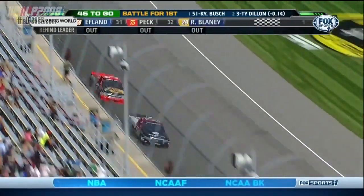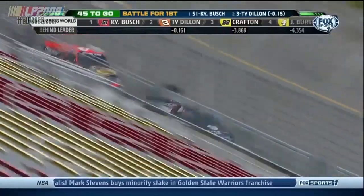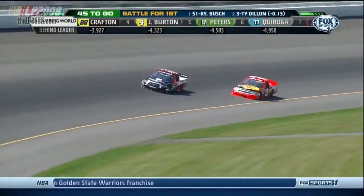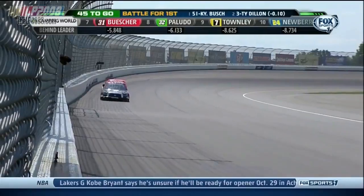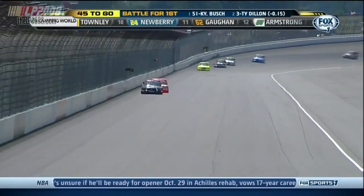When Ty Dillon is left on the racetrack running by himself, he's not going to have that draft. These 2 trucks are running faster than 1 truck, so Ty may be all by himself on the racetrack, and that may slow down his lap times. You talk about the significance and the importance of the draft, Bill. Back in the 7th spot, James Buescher last time by was our fastest truck. He's running 7th, obviously getting some pull, getting some help.